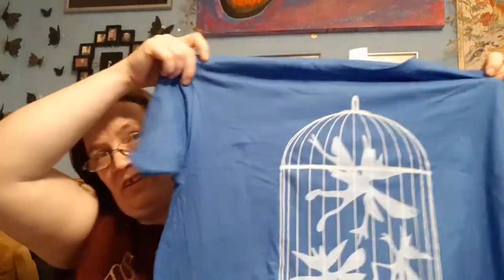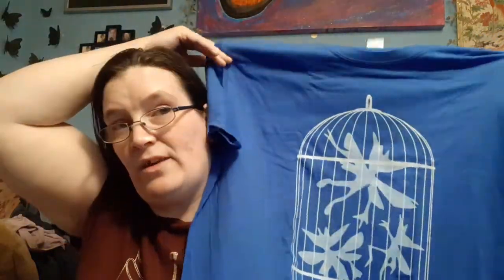I love the colours. I like the fact it's not always black or white. I do like the blue. I think red probably looks better on me. Okay, this is actually a grey t-shirt, but you can see, what do you think? Blue or red? Yeah, no, I like this. I like blue. It's a lovely colour, and it's a fun design. So I'll probably be wearing it tomorrow at my sister's barbecue.